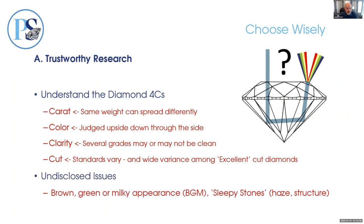There are diamonds with a subtle brown or green tint, which is not reported on the report. There are diamonds with abundant microscopic pinpoints or crystal structure issues that might interfere with transparency. When seen in person, you can see these things. The hazy ones are identified as sleepy stones. The ones that have an undertone get labeled BGM, which stands for brown, green, or milky. But none of these things appear on grading reports, and they're not part of traditional 4Cs assessment.